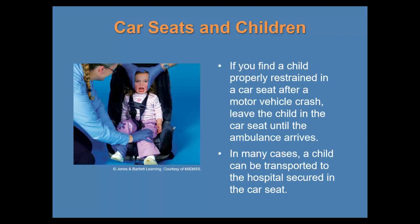So a lot of times, if they're in the car seat, they can be transported like that too. So we'll just put them in the car seat, put them in the jump seat in the ambulance, strap them into the jump seat, and they're good to go, and they ride like that. So especially if mom's injured too, or the family or parents or whoever is injured too, then they'll ride on the stretcher, and the child will ride in the jump seat, and they'll be good to go.